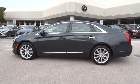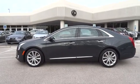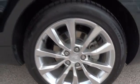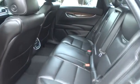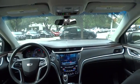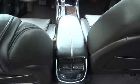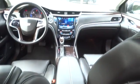Remote engine start, stability control, traction control, steering wheel audio controls, keyless entry, power passenger seat, navigation system, anti-lock braking system, backup camera, Bluetooth, driver airbag, adjustable steering wheel, power steering, keyless start, cruise control, four-wheel disc brakes, aluminum wheels, floor mats, auto dimming rear view mirror.